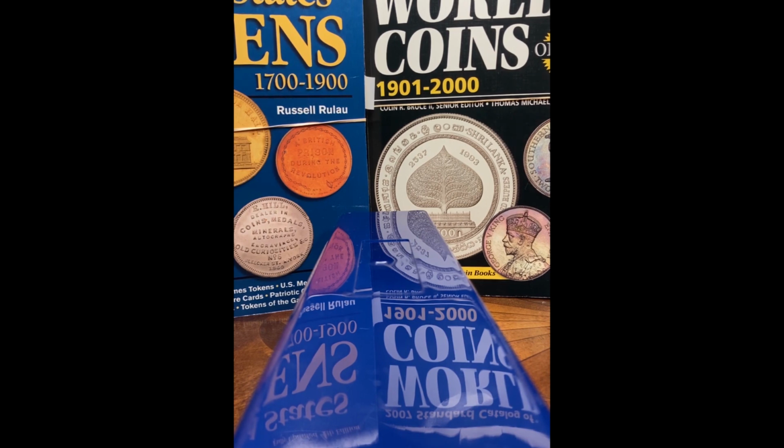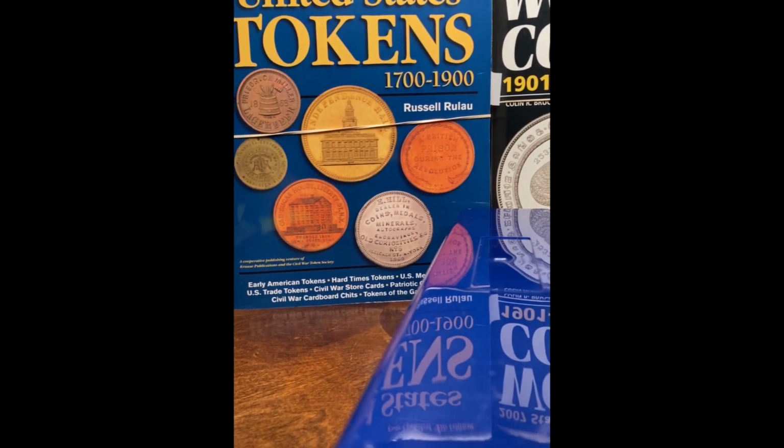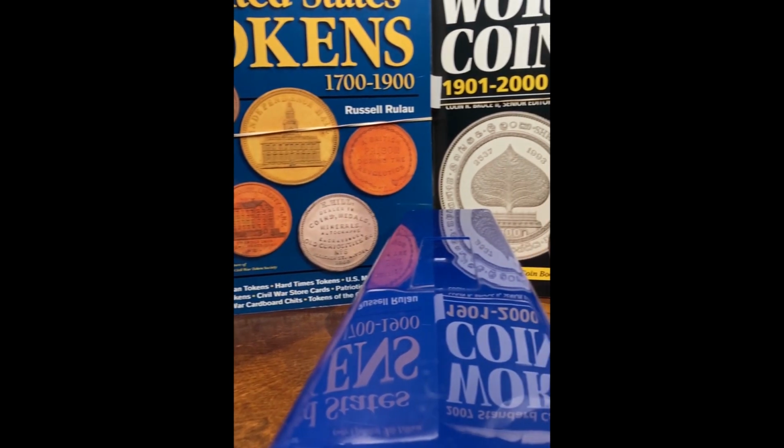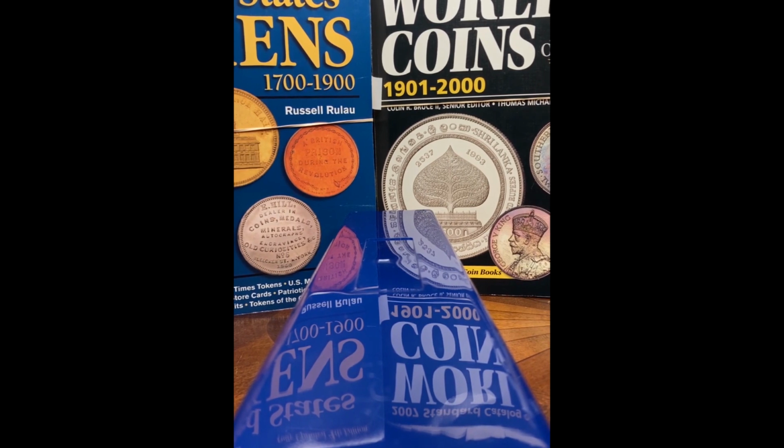I do have another book over here. I do collect a lot of tokens, and I'll kind of swing this over so you can get a better look at it. United States tokens. I've got a large collection of Civil War tokens. Maybe I will share those with you at some point in the future. But in this particular episode, what we're going to do is just show you the results of the grades that I received from ANACS.